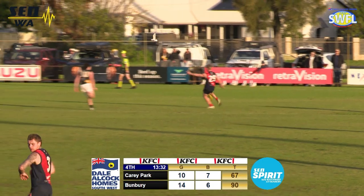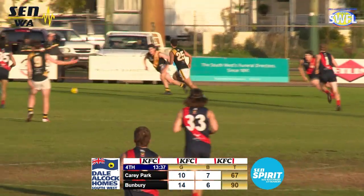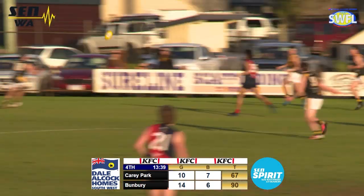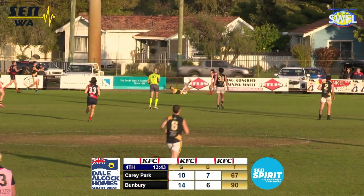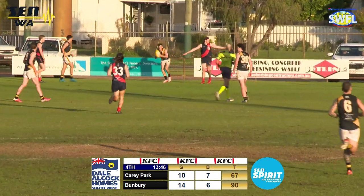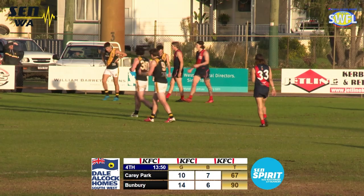Probably Carey Park's best, I reckon, is Lawler. Lawler goes out wide there, looking for Lenegan. It needs a good bounce. He didn't get it. His direct opponent comes out. It goes back out to Daniel Perks, and Perks puts the ball down and finds, is it Gribble? Gribble, that is. The ball's been called out of bounds.